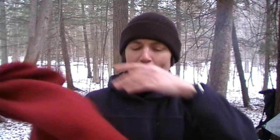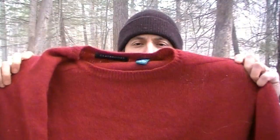On top of this is where I start to wear the wool that I own. Did I say $5 for this shirt? I think it was. And that's important because I buy all of my wool, all of the wool that I have, and I have a lot of wool sweaters and wool shirts. I haven't bought any of them from any type of commercial store. They are all from thrift stores, Salvation Army and or Goodwill. And this one is no exception. This is just a simple basic red sweater. Claybrook is the name of it.